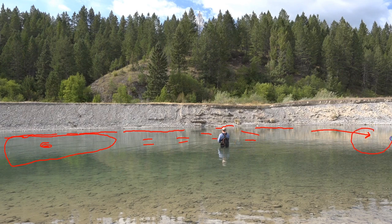Tail out areas can be exceptional places to fish. Oftentimes, it seems cutthroats will sit in these tailouts and they can rest to a certain extent because the current's pretty slow. And you really have to be technical in these areas because the water's shallow, tends to be real calm, no noise at the surface, and the fish can be particularly spooky. But again, really good places to fish in the tailouts.